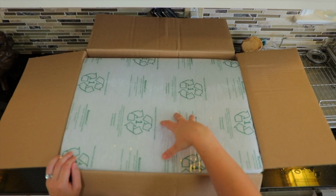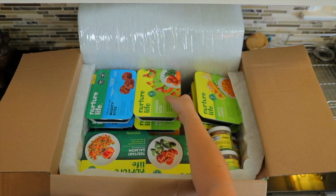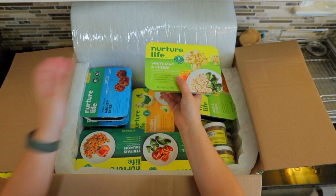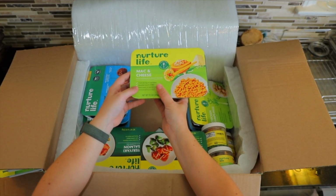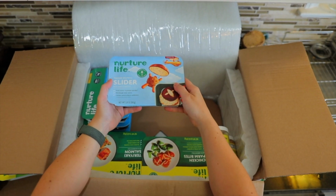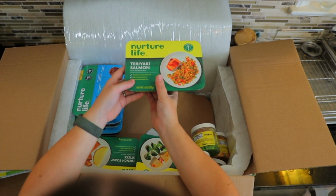All right, so inside you're gonna see your insulation here. Always follow those recycling instructions. We've got a lot in here. So we have some chicken bites. We have white mac and cheese. We have chicken and meatballs. We've got mac and cheese. We have chicken dumplings. We have a chicken meatball slider, chicken parm bites, teriyaki salmon.